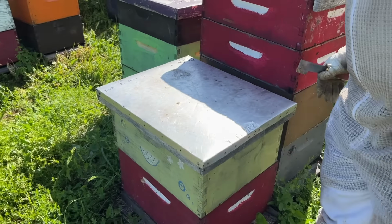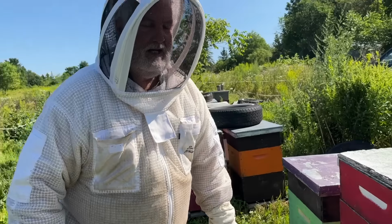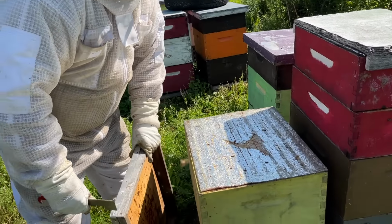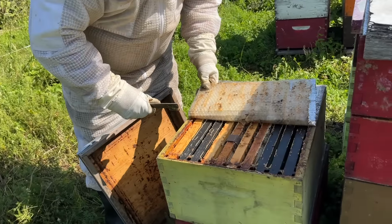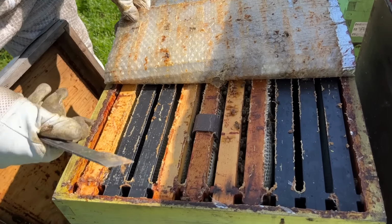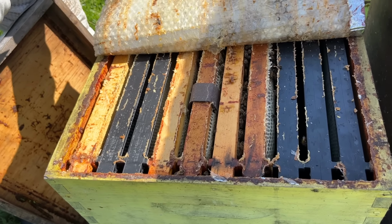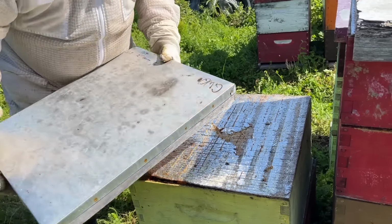So a lot of folks wonder why all the honey that they saw in early July in the supers has disappeared. All the bees are moving it around because there's nothing else coming in right now. And again, just growing. You really do with a little bit of feeding.